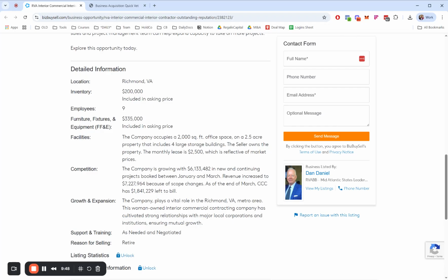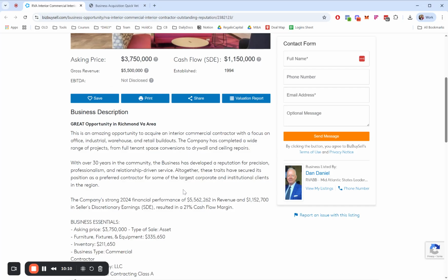So one thing to expect there is you're probably going to have to give some in terms of what your structure is going to look like. Considering it's a growing company, they're probably netting a good amount on that. Owner retiring as needed and negotiated for training and support. Exactly what you want to see. That's perfect. And overall, it's looking quite good.